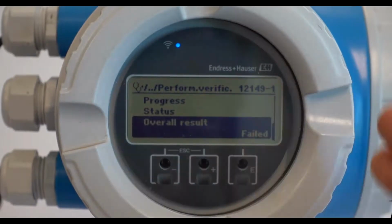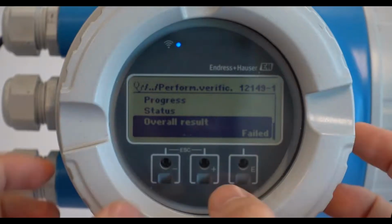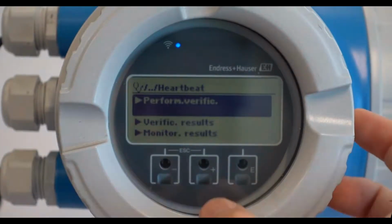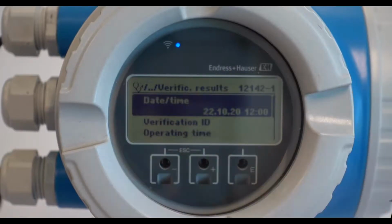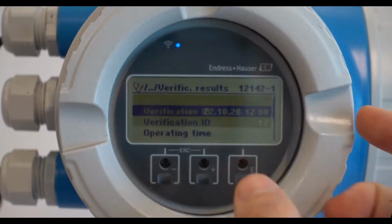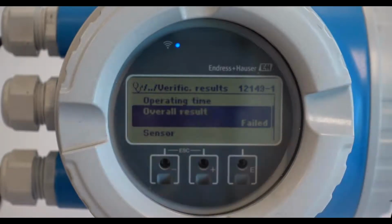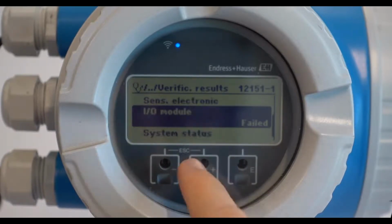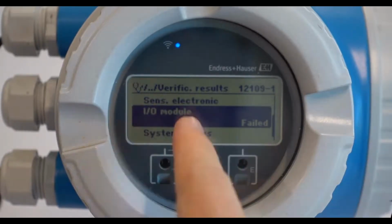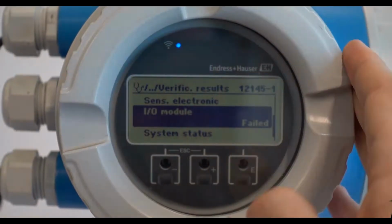If you want to go deeper to try to understand what really happened with this device, you can go back one step and go to verification results. Let me press enter here. So you can have the date and the time of the last verification, and you can see the overall result again, and the components results. So the sensor passed, the sensor electronics passed, and the I/O module for this specific case failed. So this is how you run a verification.